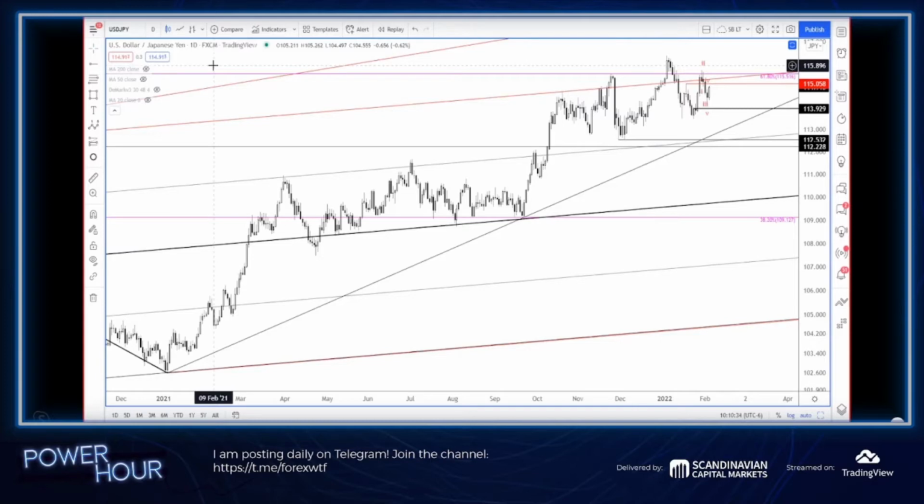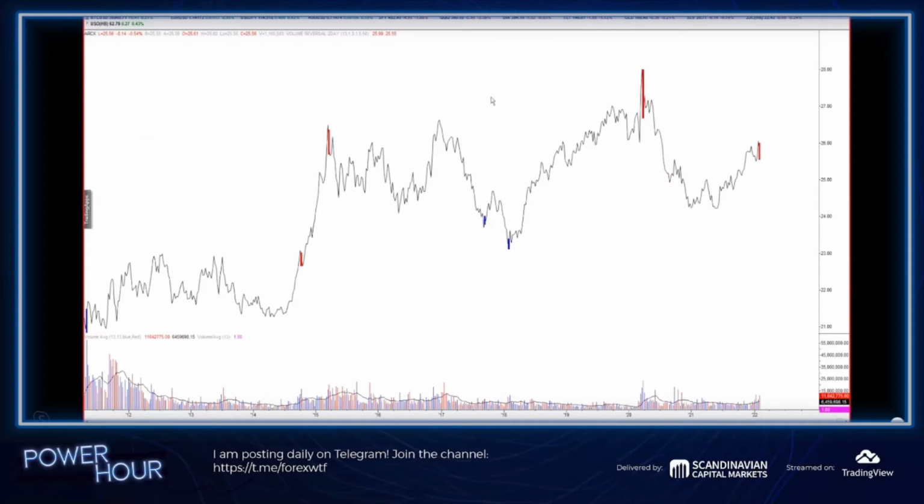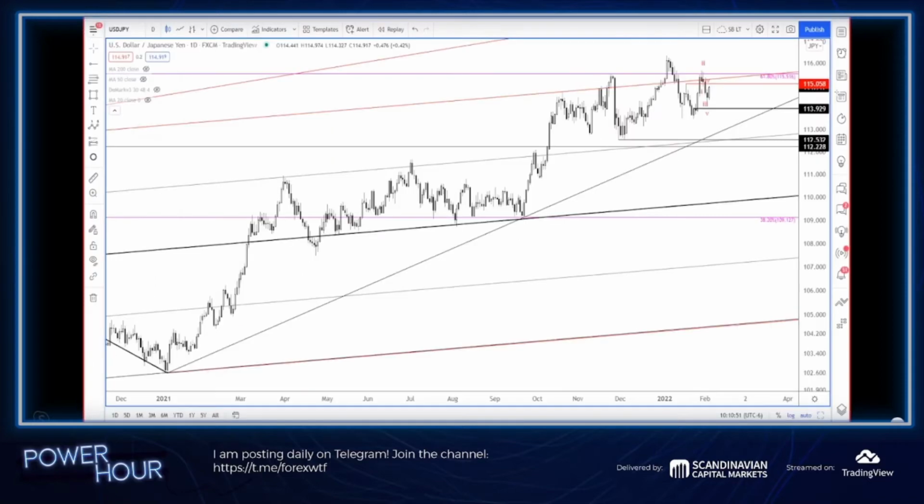We had just had equities get murdered, and dollar yen is holding up just fine. Even today, on a very short-term basis, S&Ps, Qs, things were down pretty good, and dollar yen is actually ripping.